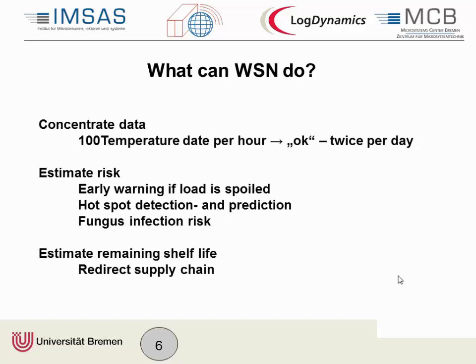And the next point we can do is estimating the status of the fruit. And with this estimation, we could redirect the supply chain. When we know this container has a problem, take it first when containers are transported on. So in the next 10 minutes, I will go through those points.